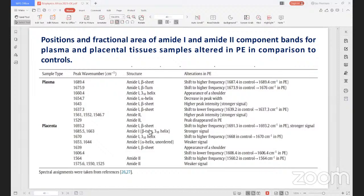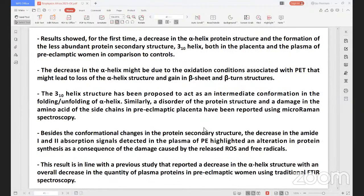And what we did is that we made it like this, that shows the alterations in the preeclampsia. So there were different things observed. Either there was a shift to higher frequency or to lower frequency, or a weak signal or high signal, less or more peak intensities, difference in widths. So almost all the markers that we use in infrared spectroscopy when we are dealing with peaks or bands, like the peak width, position, and intensity, were manifested in this study.